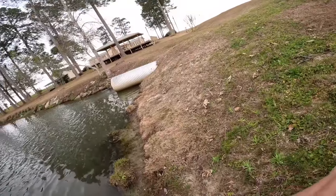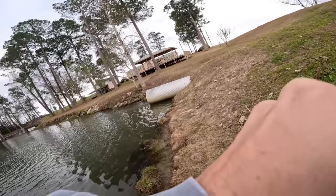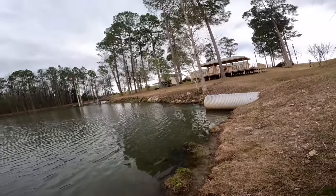There he is. Oh yeah, first swim bait fish. I think it's a tank, guys. Oh my God, I can't move him. Oh gosh. Yo, Adam. Adam.